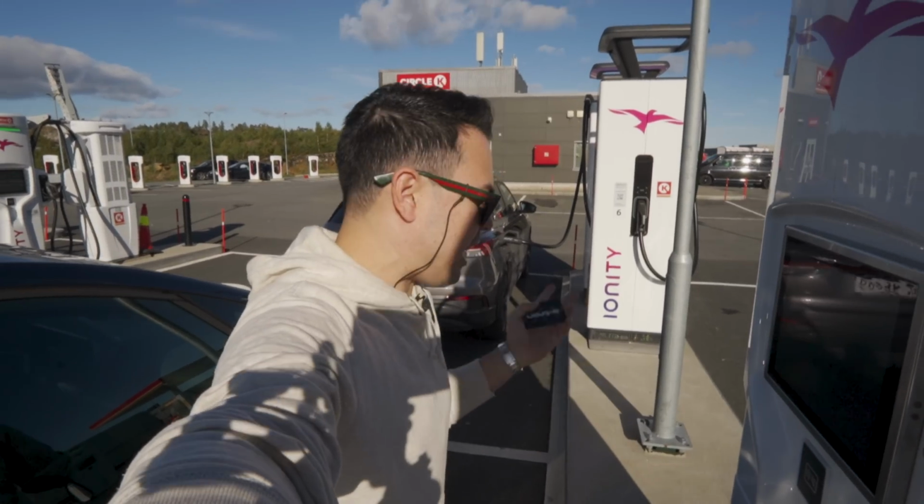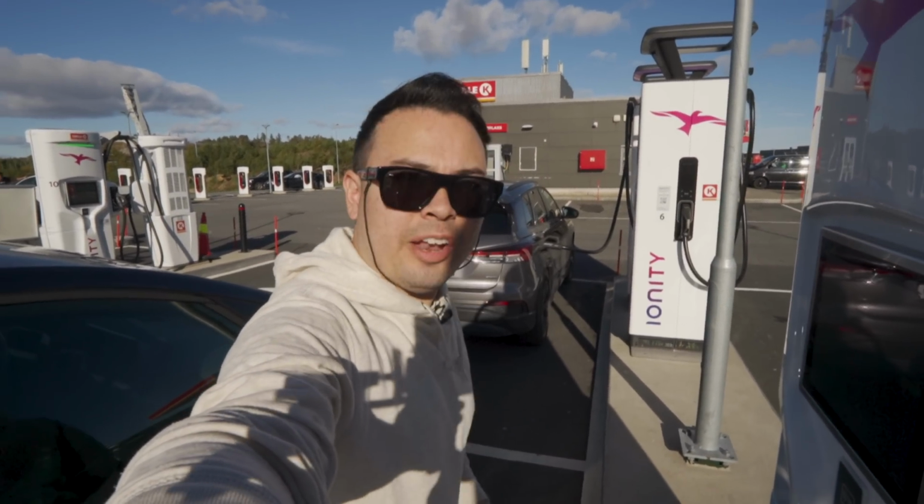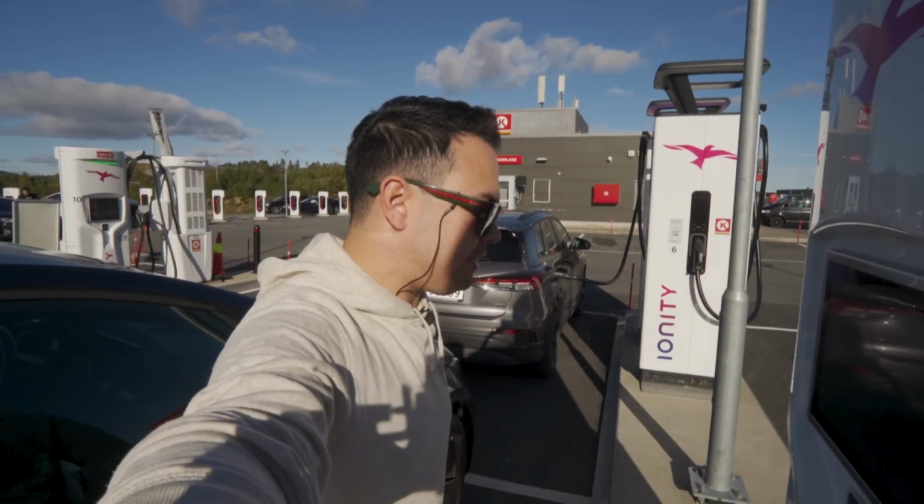So as you guys can see, we're actually now at the other side at the Ionity Chargers because neither my card or my chip would work with that Eon Charger.